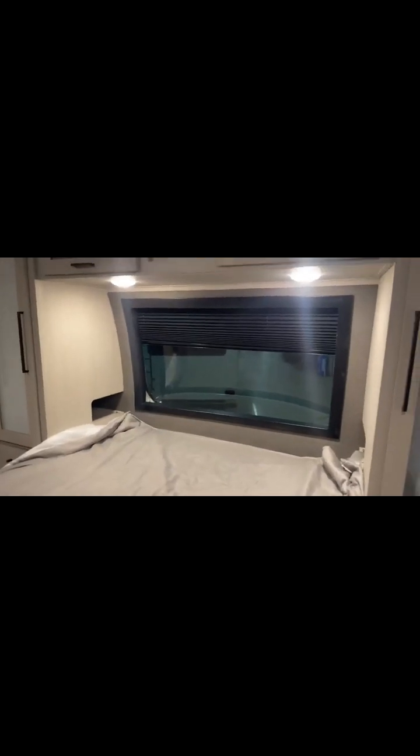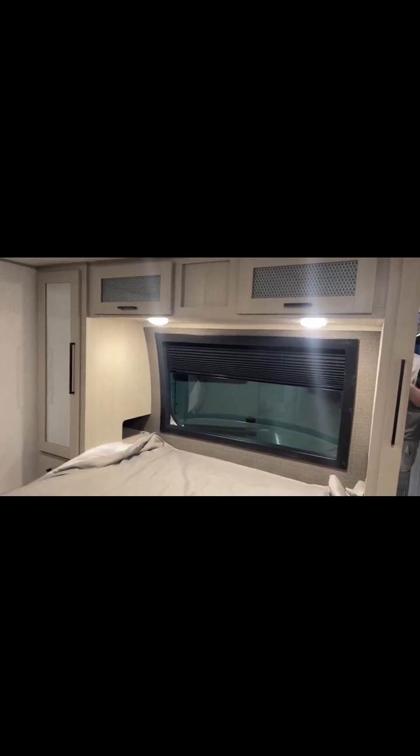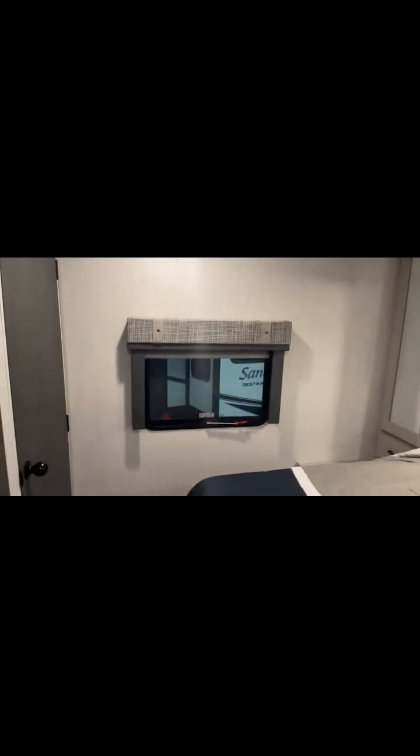Front bedroom. Does have a nice big opening here. You have your closets on both sides with the cubbies. Same kind of thing, outlets and everything in there. So you can charge your phones, your CPAP, whatever. Front windows, awesome. That's something that really adds a lot of light in here. It's kind of a cool thing. That's something the Vibe doesn't have. But you have big windows in here. Do open up. And you have your nice, huge bed. More storage underneath. Down below. Really cool. And you have drawers on both sides.